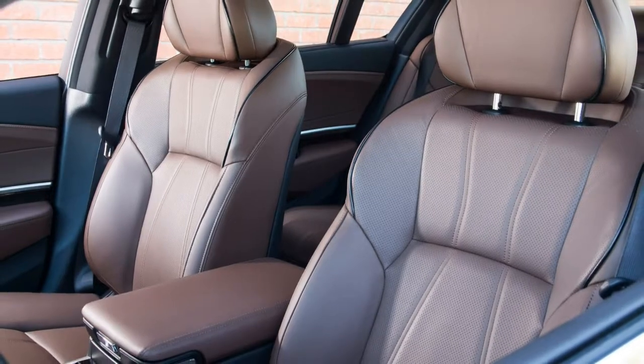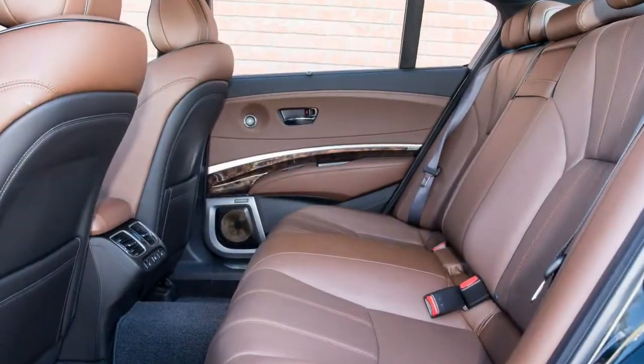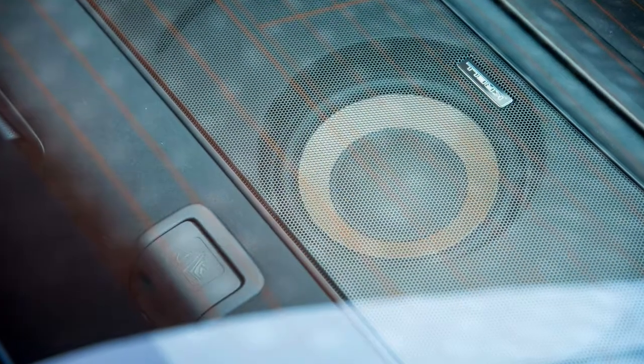We averaged 22 miles per gallon in spirited mixed driving with liberal use of sport mode. The RLX's EPA combined estimate is 28 miles per gallon, the same as the BMW's.